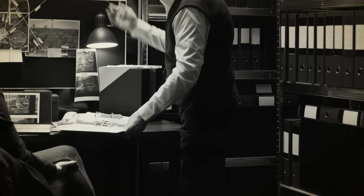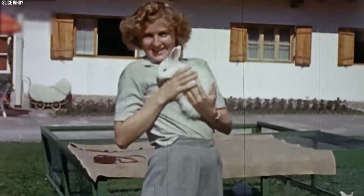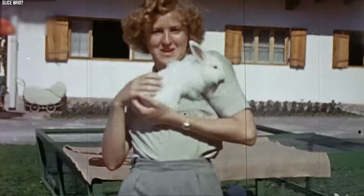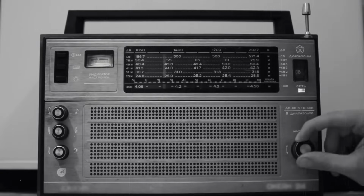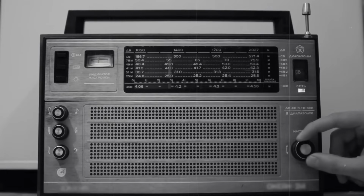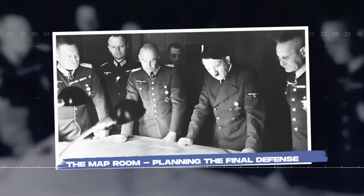What surprised many investigators was evidence of Eva's awareness of political and military realities, contradicting the long-held view of her as politically naive. Books on her shelves included military histories and political analyses, some with margin notes in her handwriting. A shortwave radio in her room was tuned to BBC frequencies, suggesting she sought news beyond the propaganda presented in official German broadcasts. The map room, planning the final defense.